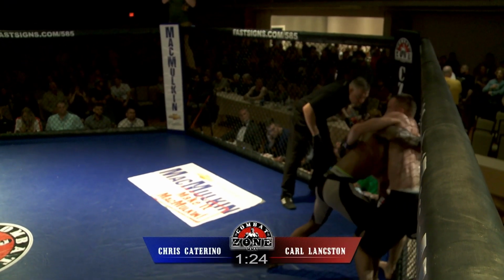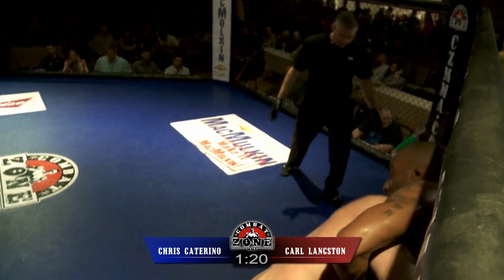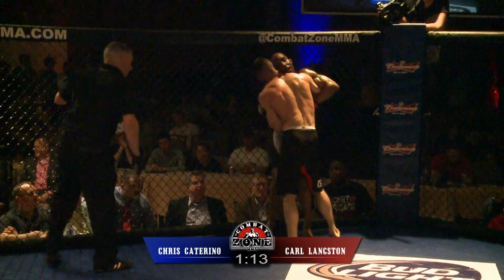You know, Langston's really going to need to do something quick because as far as the control goes for the first 2 rounds, Caterino's definitely had the majority of it, keeping him pinned against the wall. And if he wants to pull out the win by points, he's got a lot of work to do.